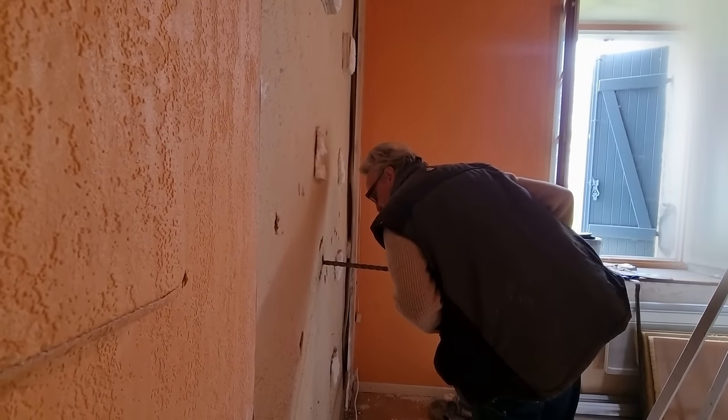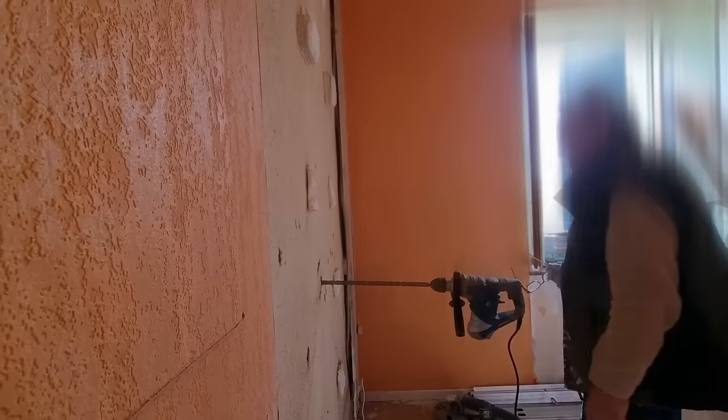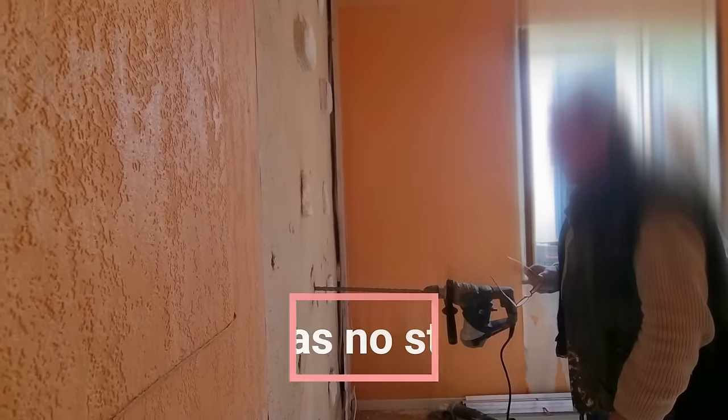Can you see where you marked it? Yeah. Is it moved? No. Oh, no. Can't work it out. What is it? It's solid steel. It's not wood, because that would still go through the wood. Right. Would it go through steel? No.